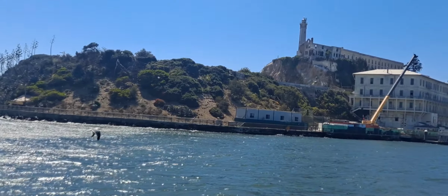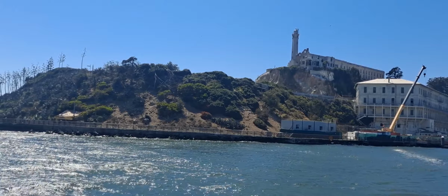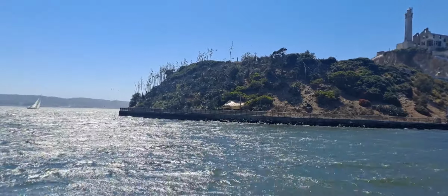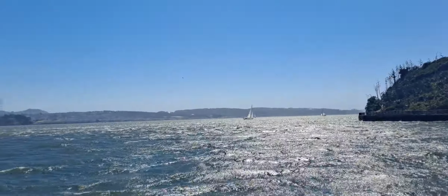The warden at the time insisted that they drowned and that their bodies just never washed up on shore. Pretty unlikely, though, that one, if not all three of the bodies would not have eventually washed up. More likely, they did make it off the island. You might have seen the movie Escape from Alcatraz based on their story. If not, tonight's a great night to rent that one and check it out, the Frank Morris and Engel Brothers story.